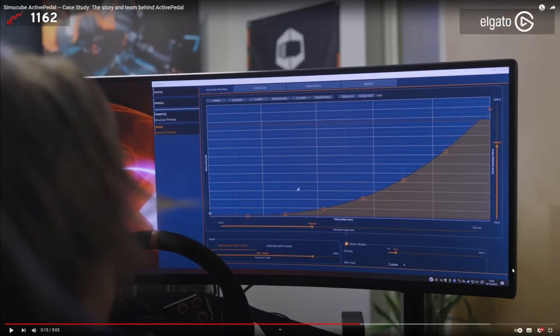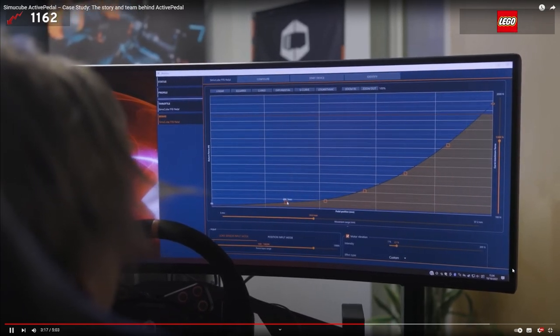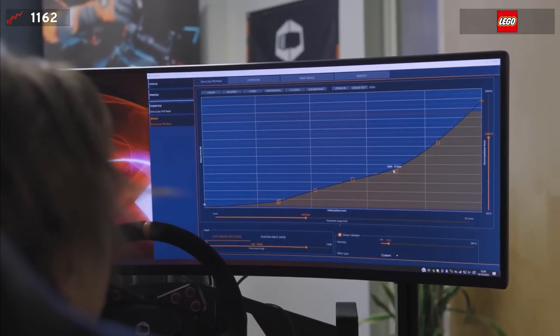Krass, also du hast dreimal die gleichen Pedale und kannst dann... interessant. Interessanter Ansatz. Oh, das ist halt wirklich Game Changer.